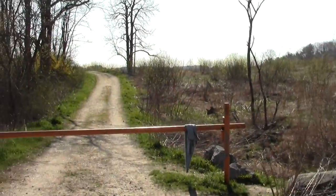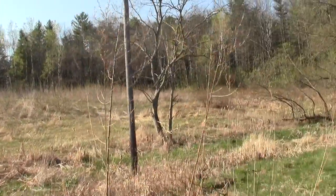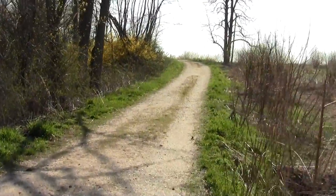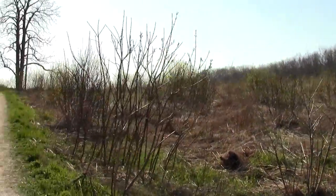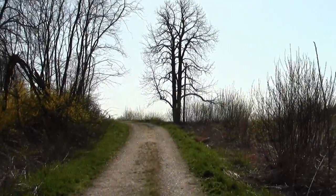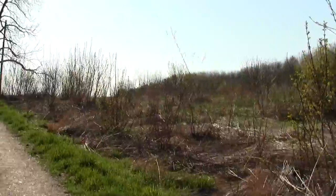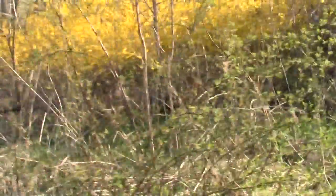Abandoned sweatshirt. The conqueror of blackbird. A conjury of conqueror. Oh, old forsythias.